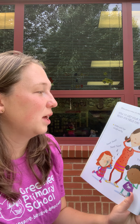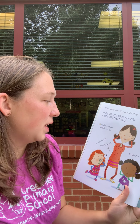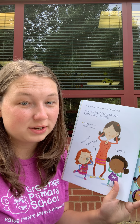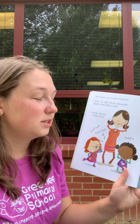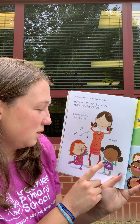When springtime comes, it's time for field day. How to get your teacher ready for field day. Make sure her whistle works. I know I have a whistle and I have to make sure it works every day before we go out to recess. So look, that little girl's helping her blow her whistle. Make sure it works. Yep.